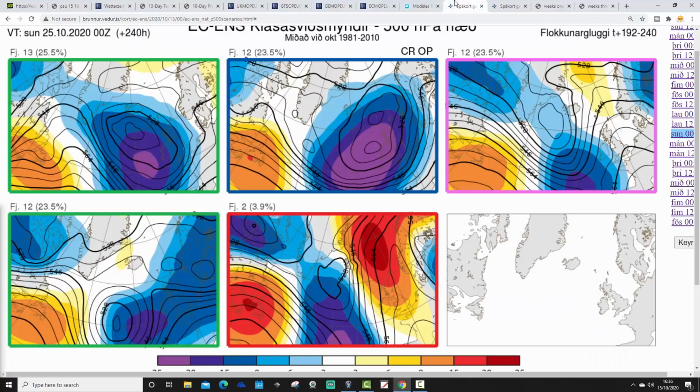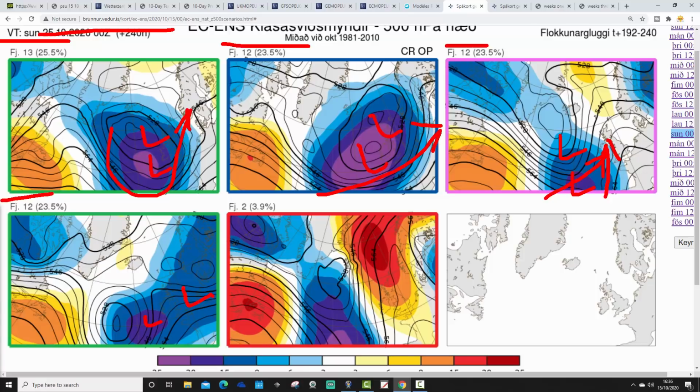These are the options on the table within the ECM ensembles today for day 10. Gets us to the 25th of October via the Icelandic Met Office. 13 members of the ECM ensembles with low pressure just to our west, and in come those westerly winds, so obviously going to be very unsettled. 12, again, deep low pressure to the west of the country, in come westerlies, going to be very unsettled too. Atlantic unleashed, another 12 just here with low pressure out to our west, again very unsettled with those west to southwesterly winds. 12, low pressure over to the east of the country. We're on the cool side of the jet stream as well with that one.